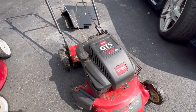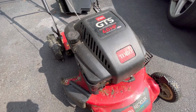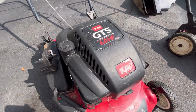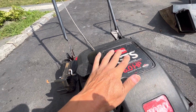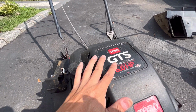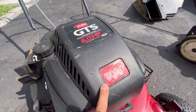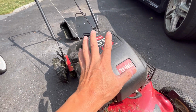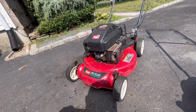Well, this cover with the sticker, the GTS sticker and the Toro sticker, is in really good shape. I think I would replace it with my existing one, where I actually used a heat gun and put this sticker back on. It was all crumpled up and peeling and stuff, but a heat gun got it on here. But you could still see that the condition of the sticker is worse than this one. So I'll probably, at the very least, swap out this cover. This is a good cover with a good sticker. We'll put it on the good mower.